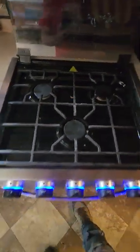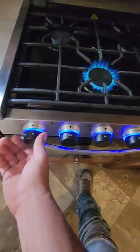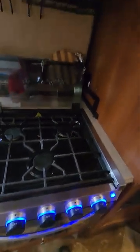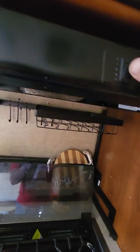This is super simple to work. You just turn on your desired burner and hit the switch and the gas comes on. Abracadabra. And just shut it off. Oop, that was a little. That's off. All right, fan. Well, I gotta clean that thing. Okay, I will.